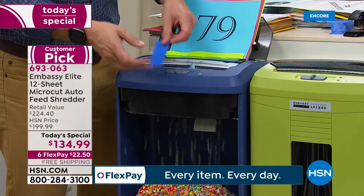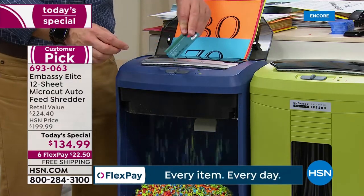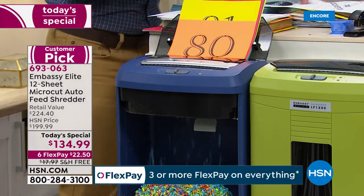Do you have credit cards, hotel room keys? I mean, that little, actually, I just got a new credit card today. I can get rid of this one. So boom, look at that. There we go. That is peace of mind I'm walking away with.